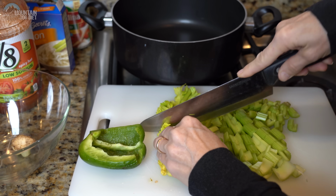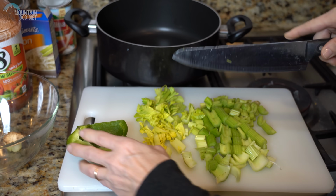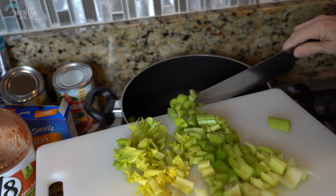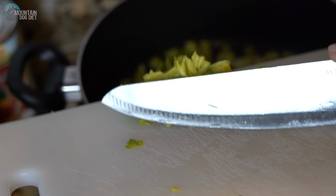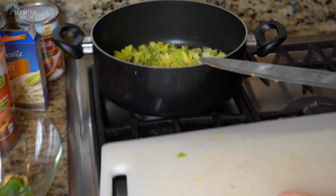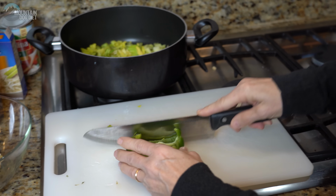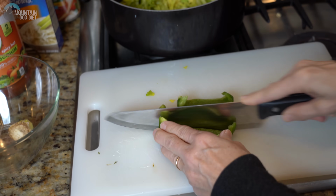We're going to be adding the spinach leaves, and I just chop them, like I said, to about a 1/2 inch, 1/4 inch size. And I'm gonna go ahead and pop them in the pan so they can start simmering on that low heat. And then I'm gonna cut up a pepper, and I probably use about 1/2 of each pepper.